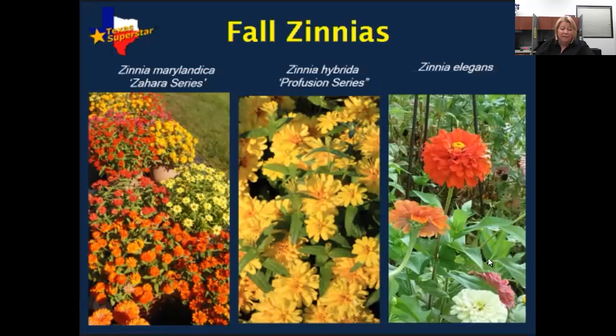Zinnia elegans. This is the common zinnia. You need to deadhead them to continue flowering. They are susceptible to powdery mildew and spider mites when planted in the spring, but when planted in late summer, they have less issues. Never knew that.